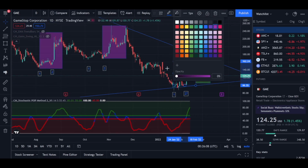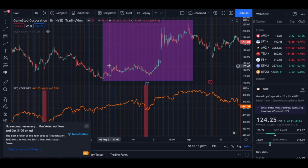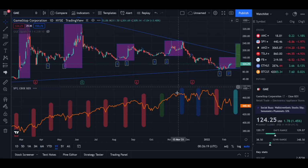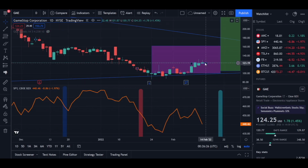Barring that we do not make a move down with the SPY this week during SLD deposits. So if you look at the November cycle right here, you can see that the SPY moved down and GME moved up. So there is also the possibility of that happening, and we'll just have to see how it plays out. I'll be updating with videos every day, but no matter which way you look at it, it's bullish.